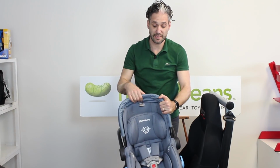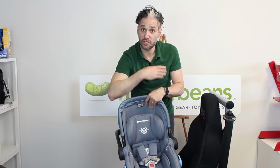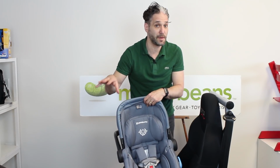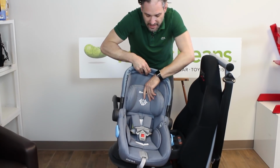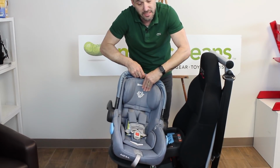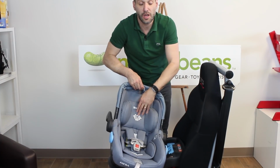Two more things about the Mesa. One is you can install this without the base, but there is no European belt path. The other thing is, unlike the Pipa and the Pipa Lite, there is a non-rethread harness. So right here, there's this little tab, and that enables you to raise up the side impact protection and the straps without having to rethread them, which is a really nice feature.